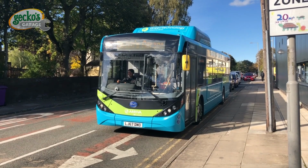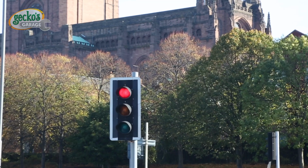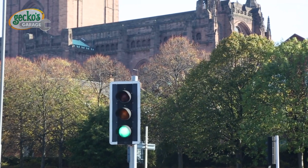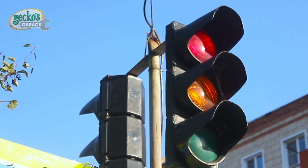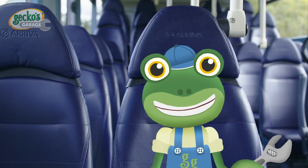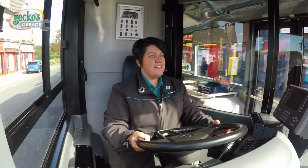We've had to stop at a traffic light because it's on red. There's 3 different traffic light colours: red, amber and green. The red light means stop, the amber light means the signal is about to change, and green means go, go, go. This bus is very smooth and very quiet because it runs on electricity. That means it's even better for the environment than other buses.